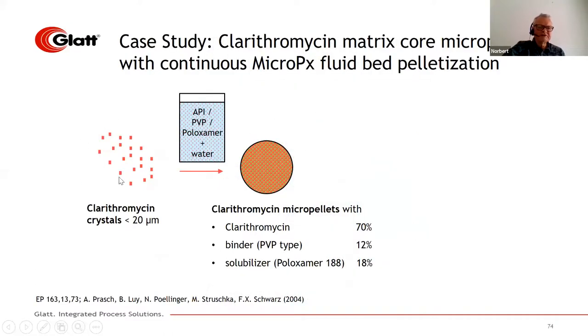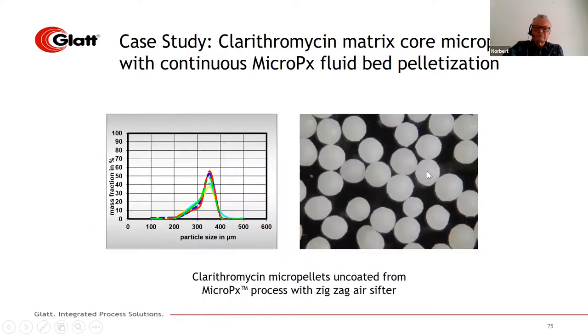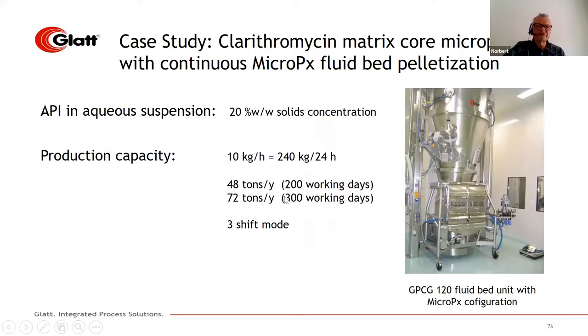The total process here is, to say it again, we have the clarithromycin micronized. We prepare a liquid out of it, including a binder, in this case PVP, and a surfactant, a poloxamer type. And this liquid is transferred into the micropellets, which in the end consist of 70% of the active compound. They consist of the binder and the solubilizer. You saw them already. This is how they look in the end. These are the clarithromycin micropellets, including the solubilizer, coming out of the micropix technology.